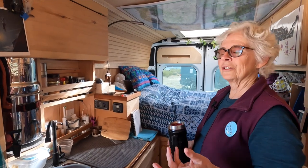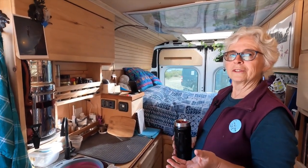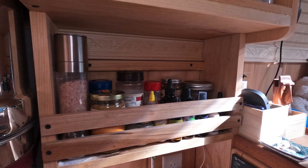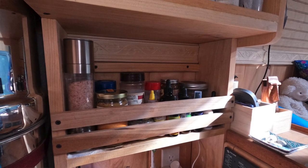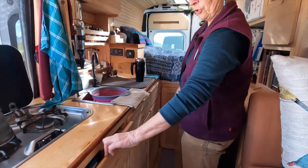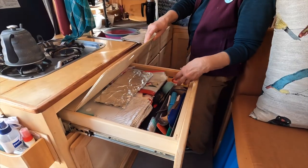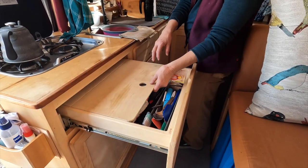I'm one of those out of sight, out of mind people. So if something's in a drawer or behind a door, I'll forget I have it. This really helps me to be able to actually keep track of the things that I have and use. I have a kitchen drawer. This has some utensils. It has towels and plastic bags and things.